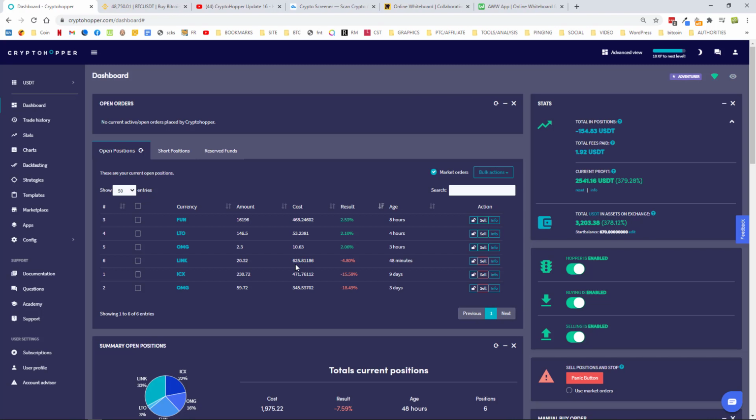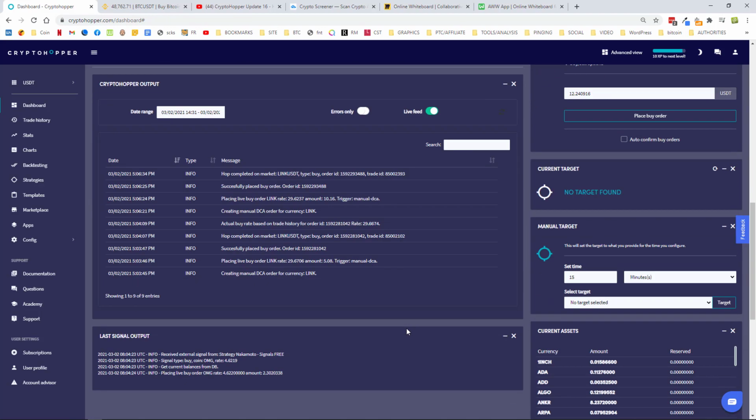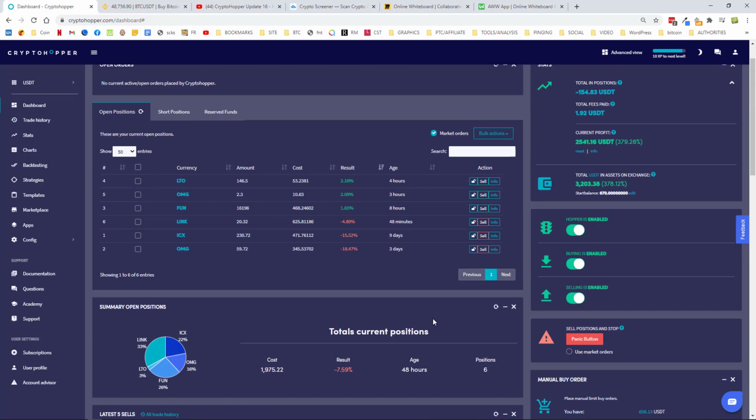All right? And that's how you play it, guys. You just pluck them off one by one. Don't panic. And things will turn out all right on the night. BNB, yep, still got enough there to cover trading fees.